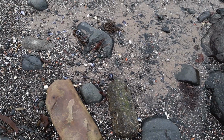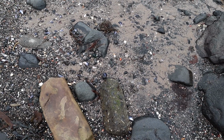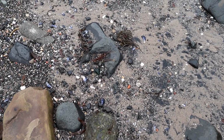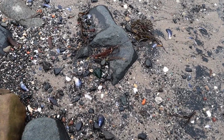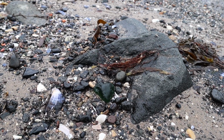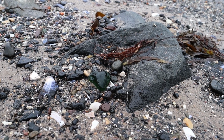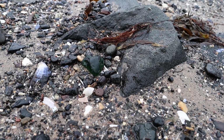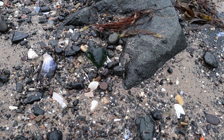Can you see it? No. Oh, yes. Okay, you can see it. Well, these large pieces are going to be way too big for a bottle, but I think we'll just have a couple of these pieces as loose sea glass in our Etsy shop as well. You wouldn't want to put that on a chain and on a pendant, I don't think.